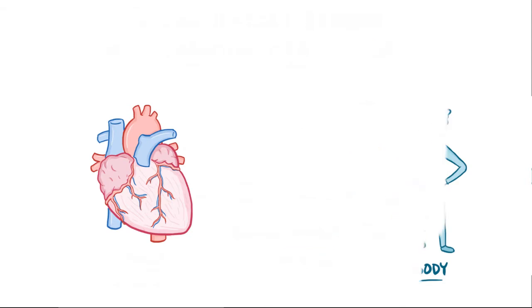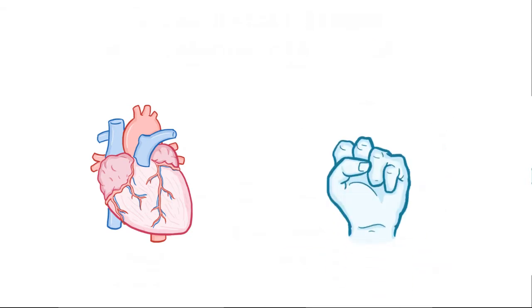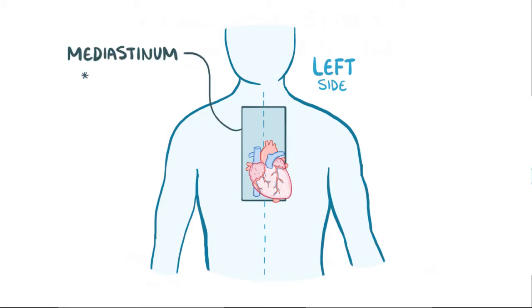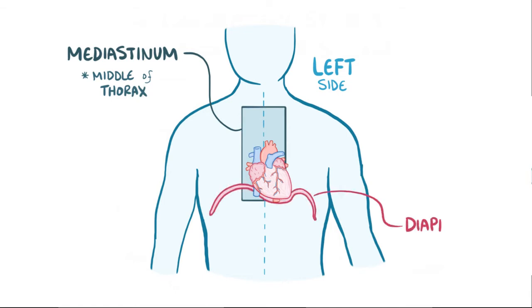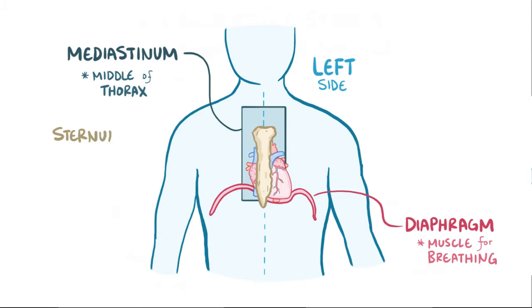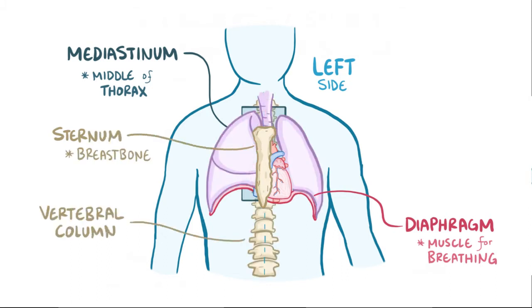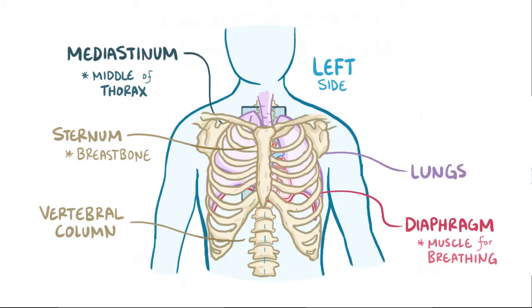The heart itself is about the size of a person's fist, which makes sense. A bigger person has a bigger fist, and therefore a bigger heart. And it's shaped like a cone, and sits slightly shifted over to the left side, in the mediastinum, which is in the middle of the chest cavity or thorax. It sits on top of the diaphragm, which is the main muscle that helps with breathing, behind the sternum or breastbone, in front of the vertebral column, squished in between two lungs, and is protected by the ribs.